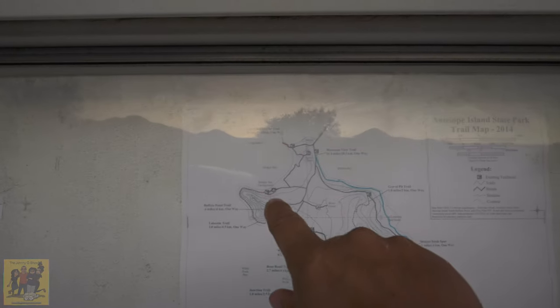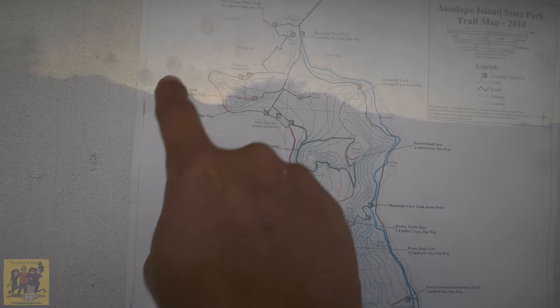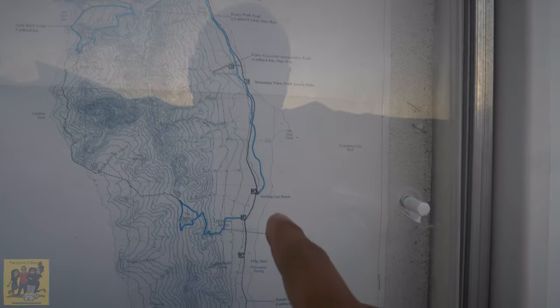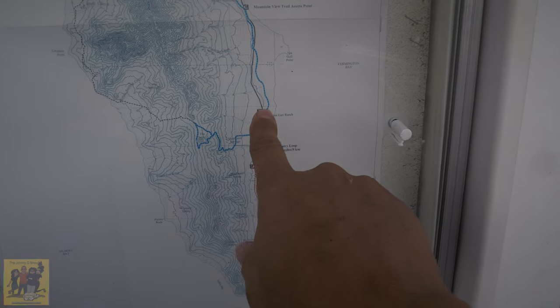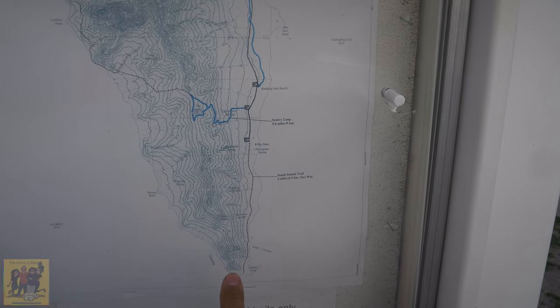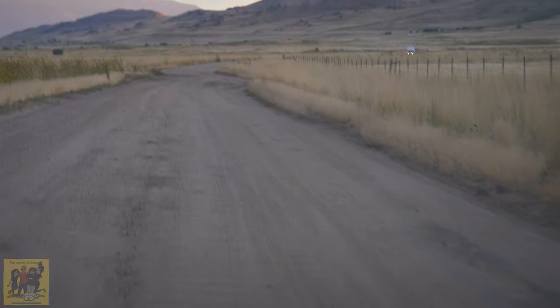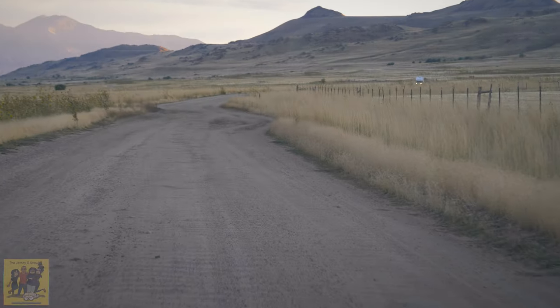So here's a map of everything, and our campground is way up here. Here's the road coming in, and we are right here right now, and then the road keeps going, so we're going to keep on going all the way down. We're on a dirt road, so it looks like the rest is all dirt from here on out.